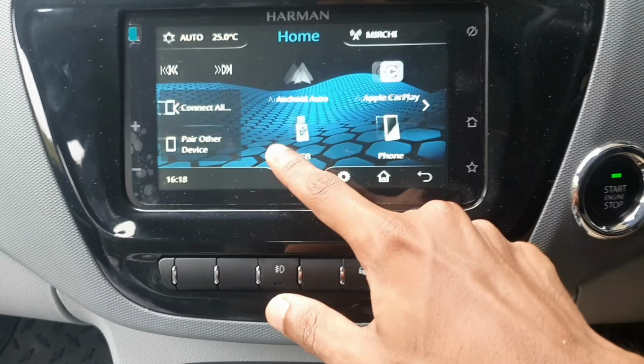Yeah, we are in the home now, just going through that stuff. Yeah, the touchscreen is really responsive. Let's check the sound quality once. There are volume controls on the steering wheel too. Yeah, you can use them to control, and the buttons are very easy to use.